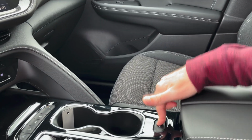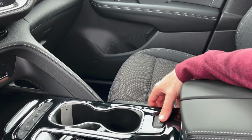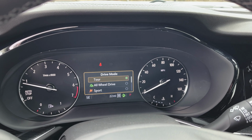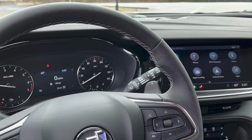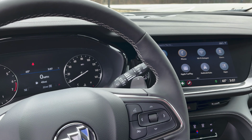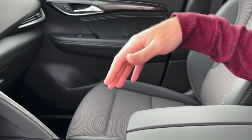Mode selector button, so if you wanted to go into touring mode, all-wheel drive sport mode, you can just hit this button, and you'll see I can actually show you where it corresponds up on the dash. Off-road mode, if you're really gonna feel froggy in this thing. Chances are you're gonna leave this in touring mode most of the time. However, if the weather's getting a little crazy, you're gonna take this out. Maybe it's a dirt road or something like that. You can throw it in the off-road or all-wheel drive mode.